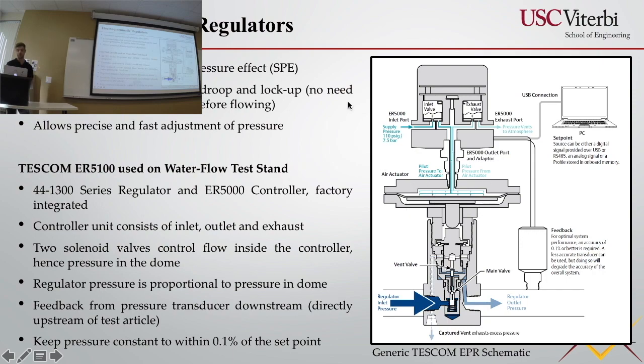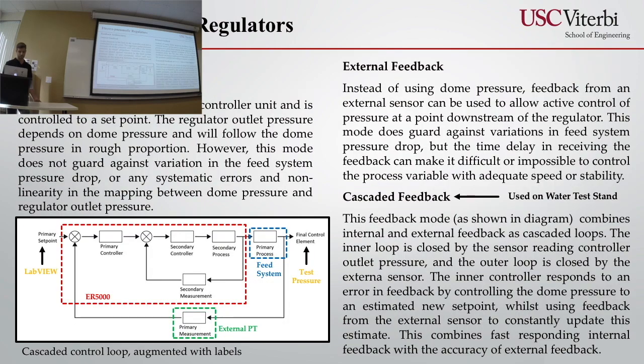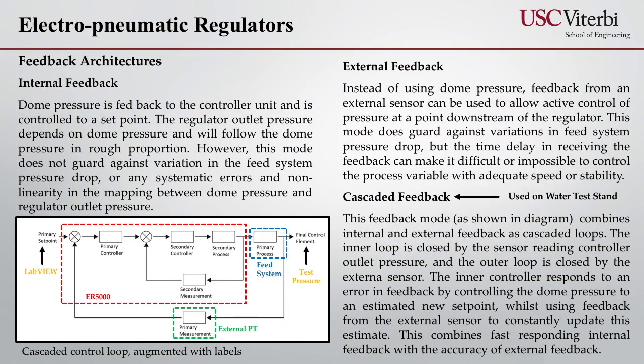And then they can use feedback either internally, or externally from a sensor downstream. So we use a sensor actually at the injector we're testing, either inside the injector or just upstream of the injector. So if we want to test at that pressure, we get that pressure. So that's external feedback or cascaded feedback. I won't read this, but it's kind of a reference.